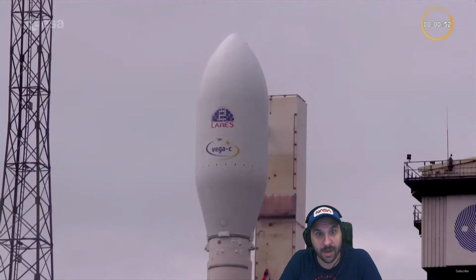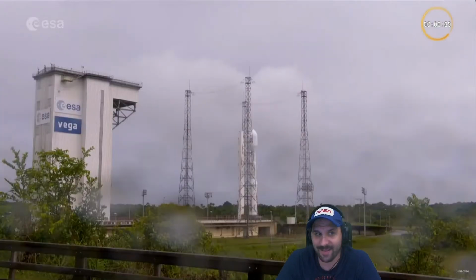Okay, the inaugural launch of Vega-C with the LARES-2 primary payload. 45 seconds out right now. All right, this is what we've been waiting for. That bird is in for a really bad day. Man, that's a really bad day. It's going to get real loud right there.